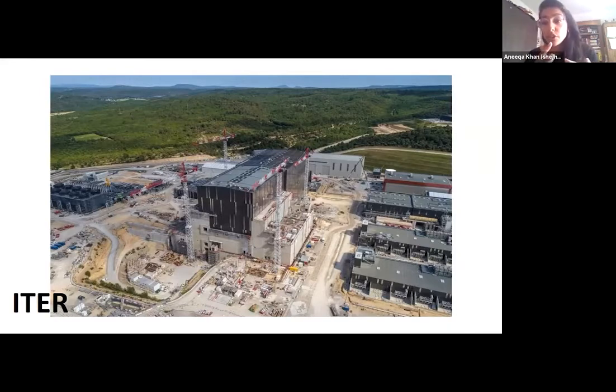But the hope is in the future that the neutrons that we generate in the fusion reaction itself can interact with lithium to generate more tritium. So not only will our reactor be able to generate energy, but we can also use it to generate the fuel that we will need as well, which is a really exciting bit of research that's going on. So ITER's hopefully going to be proving all of these things.